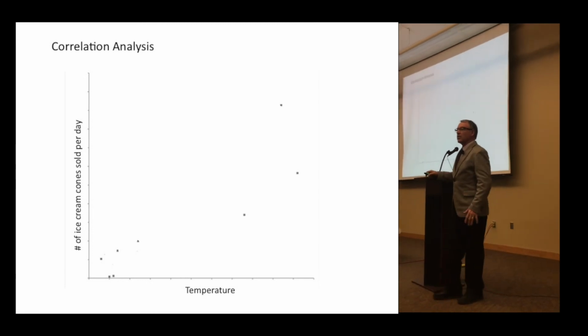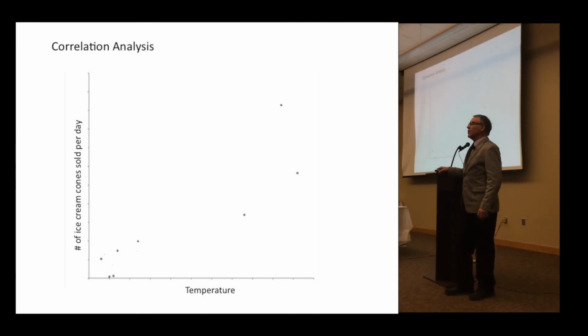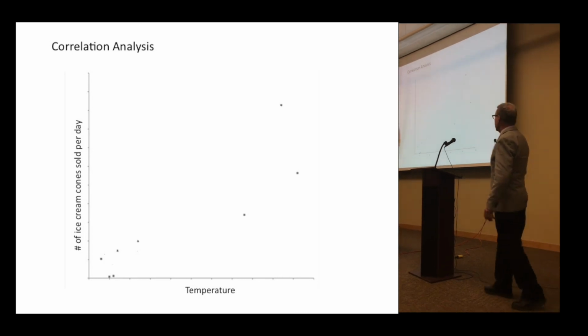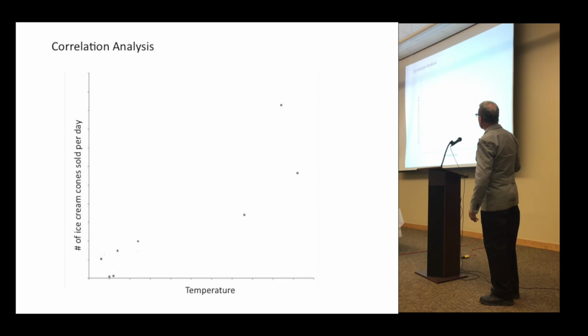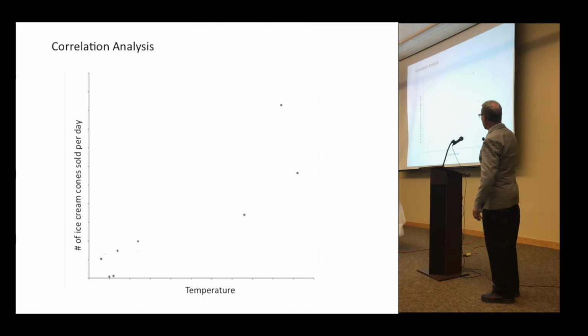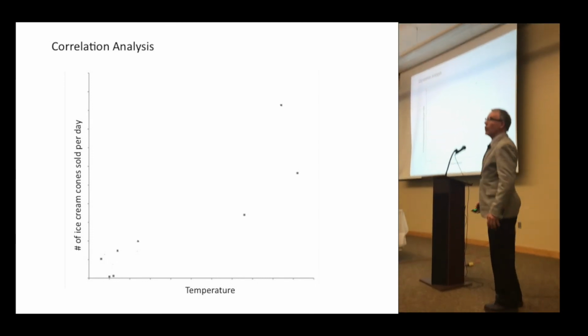Okay, just so I don't lose you, here's a correlation. Let's say you have an ice cream stand and you sell ice cream cones. Every day you write down how many ice cream cones you sold for the day, and you also note what temperature it was. Well, gee, it takes a genius to figure out that when it's cold out, you're not going to sell many, and when it's hot out, you're going to sell a lot more ice cream cones. Well, guess what? That can be analyzed. That can be correlated. So on the bottom, let's put some kind of temperature, and on the left-hand side, the number of ice cream cones sold per day.